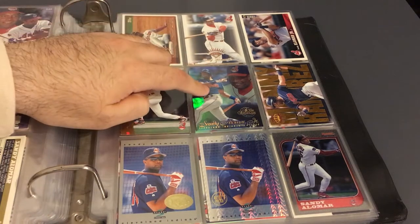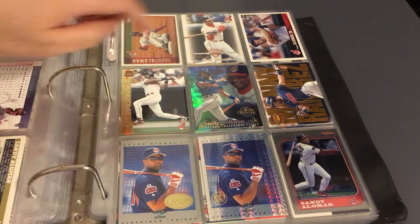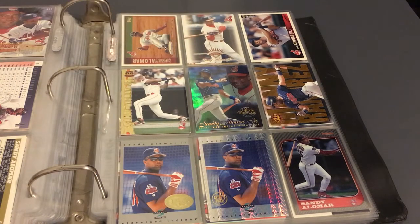Right there you see the Flair Showcase. You all know how I love my Flair Showcase. Just a beautiful card right there. Yeah, another 90s set that I like, 97 Leaf. Pretty simple design, but that's kind of what I like about it.